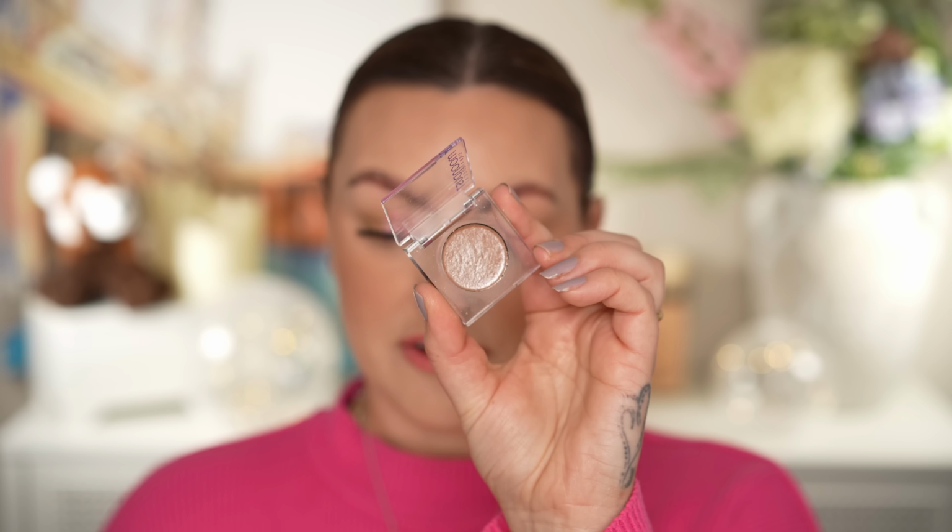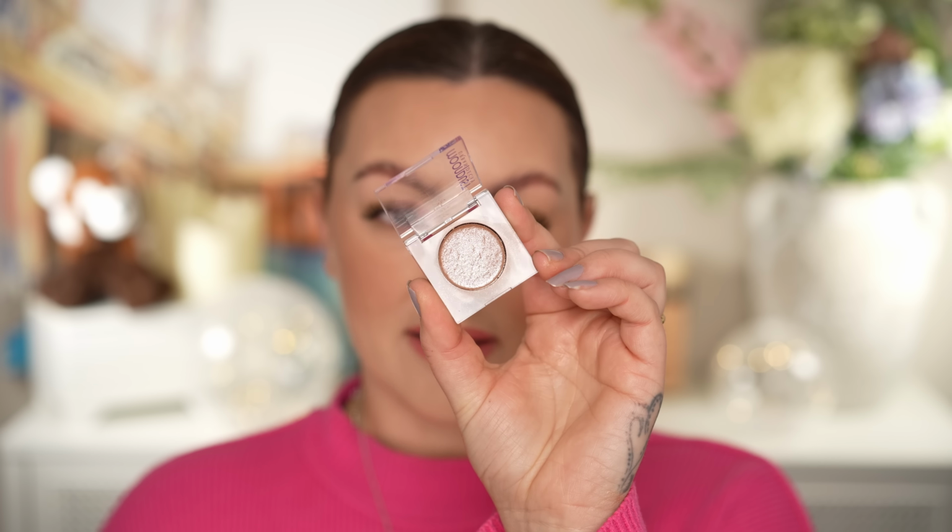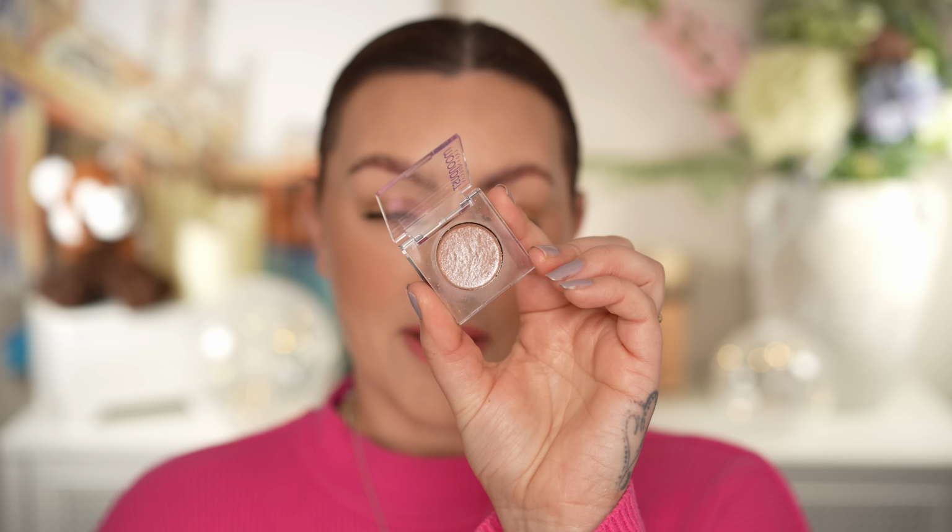Next up, a single shadow from Urban Decay that went super crazy viral on TikTok, which is the reason why it caught my eye, because Urban Decay have completely gone off my radar. And then I saw this shadow in action. This is the Space Cowboy Moon Dust single shadow, and it's just so pretty. The name, I think, is so apt. Moon Dust just says it perfectly.